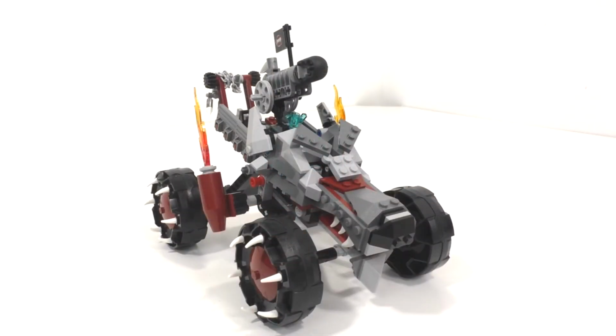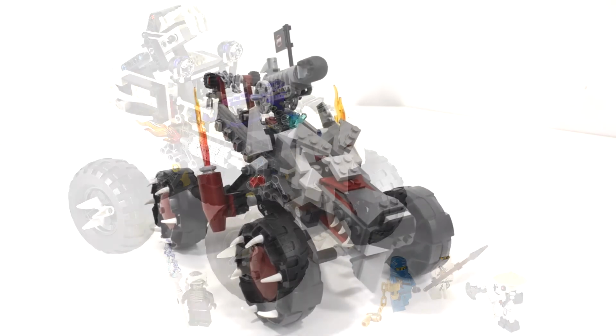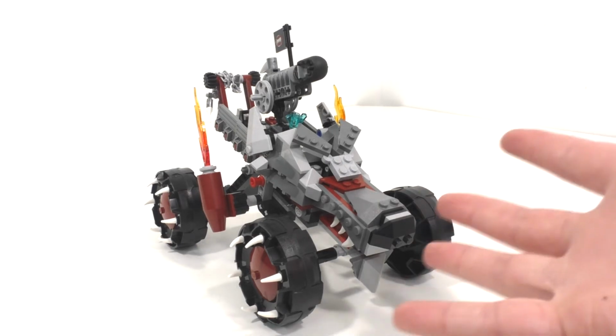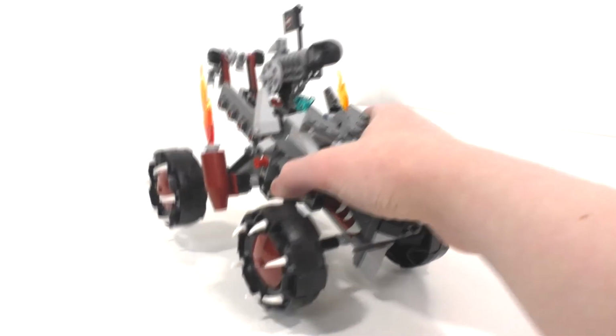Now looking at the final overall model for Wakz Pack Tracker, I think that this sort of reminds me of that one skull vehicle that we saw in the very beginning of LEGO Ninjago. That's just really the vibe that I'm getting when looking at this thing. It is somewhat interesting considering that it is supposed to be like a wolf head as a vehicle. You get these bigger wheels, which I don't know if those are exclusive or not.